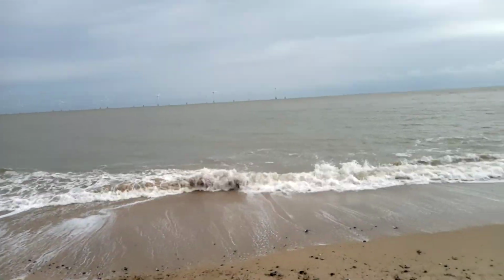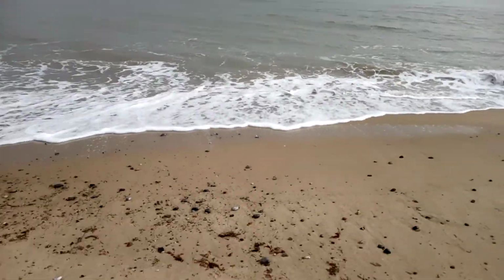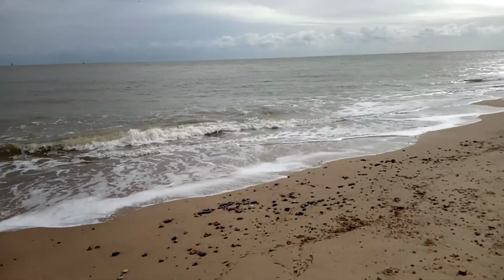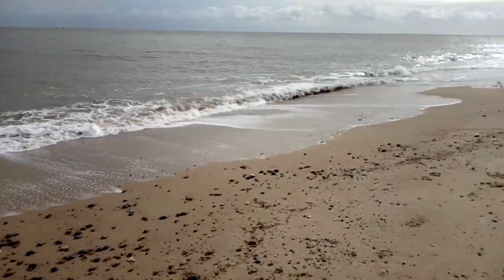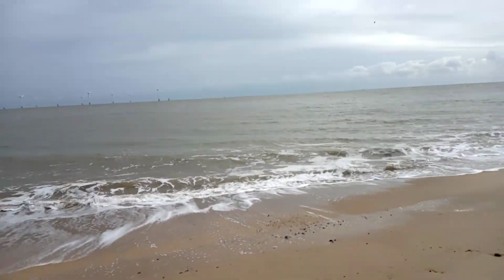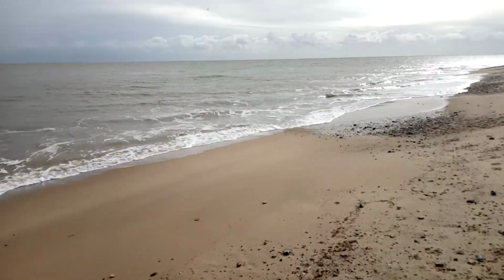But yeah, beautiful beachside. You go right down there. I myself am not a big fan of water, I have to admit. But it's beautiful, nonetheless.